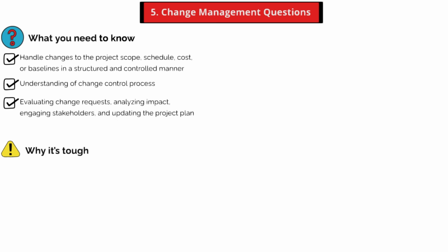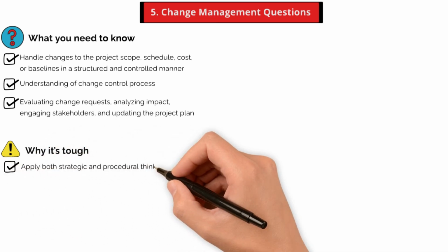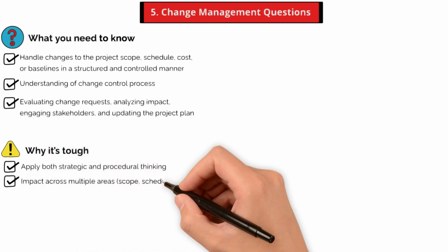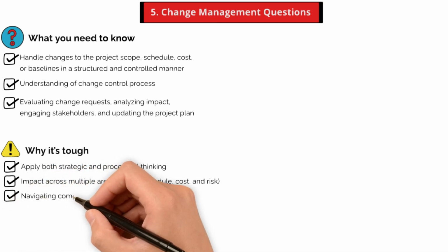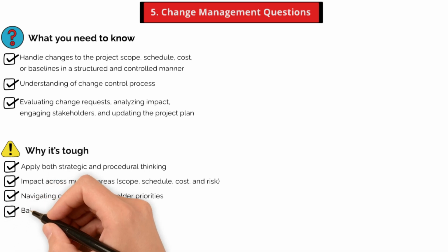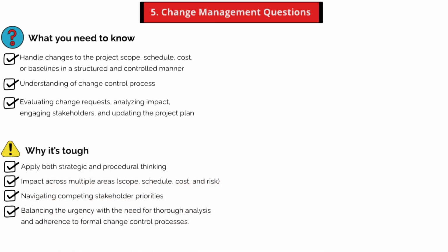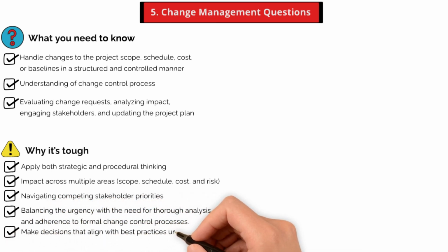Why it's tough. Change management questions are challenging because they require you to apply both strategic and procedural thinking. You must evaluate the potential impact of a change across multiple project areas, such as scope, schedule, cost, and risk, while navigating competing stakeholder priorities. The scenarios often involve balancing the urgency of a requested change with the need for thorough analysis and adherence to formal change control processes. Additionally, these questions test your ability to make decisions that align with PMI best practices, even when faced with pressure to act quickly.